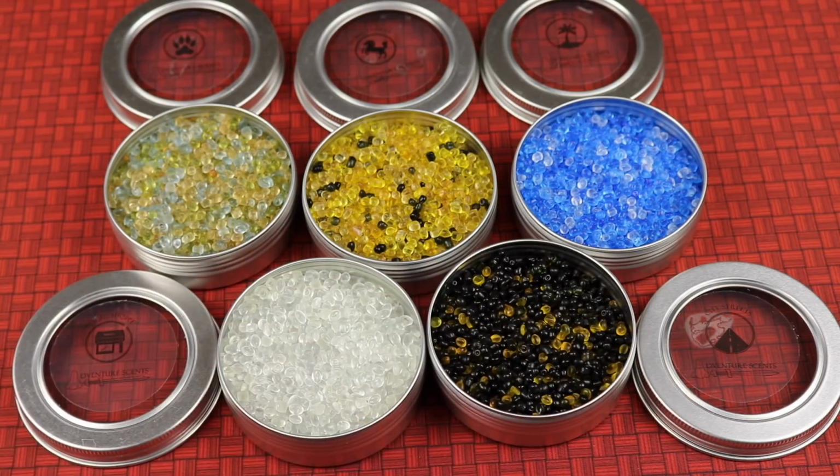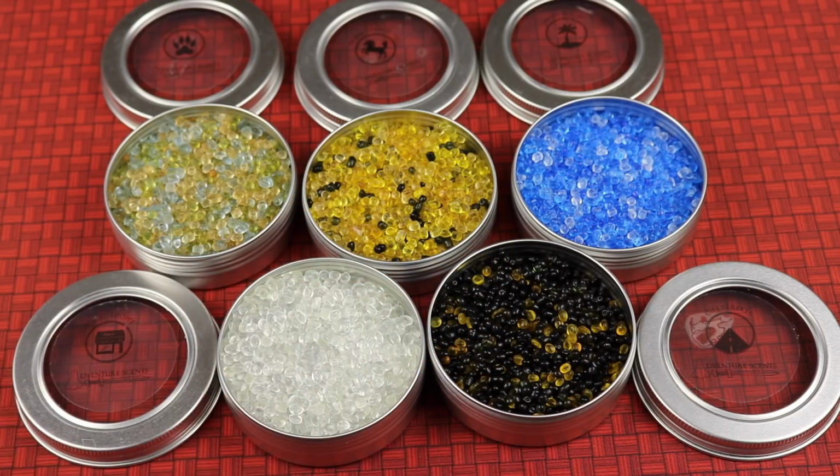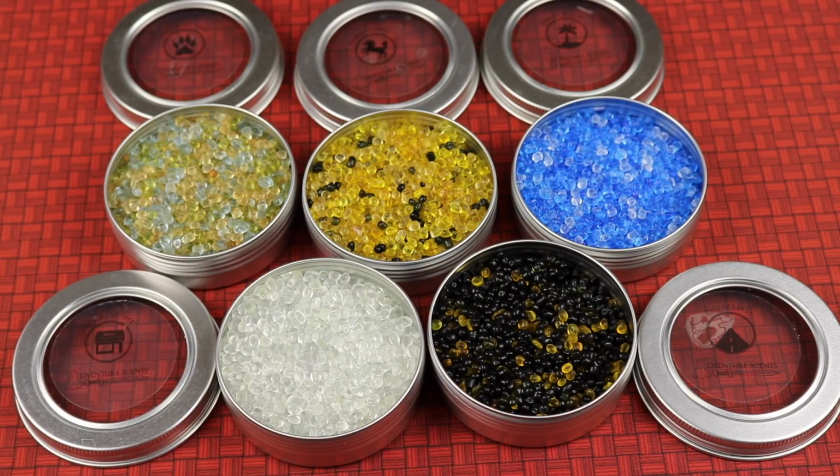This one is the City Streets, and this one actually smells a little bit like tar. So if you're playing a racing game or something where you're going down streets, this is an interesting one. They're all definitely unique and different for sure.